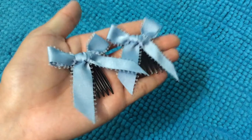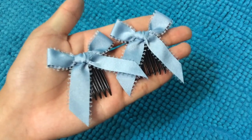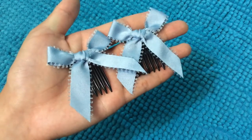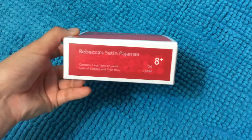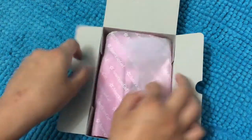And the last thing are these two bows, and they're on combs, which I think is really nice because Addy's hair is very textured, so you could just keep her in her Meet hairstyle and then slide these in for bedtime. The bows have this really cool little fringy thing on the sides as well. And the last pair of pajamas I got are Rebecca's satin pajamas. I recently got Rebecca at the benefit sale, so I thought it'd be a great idea to get these today.